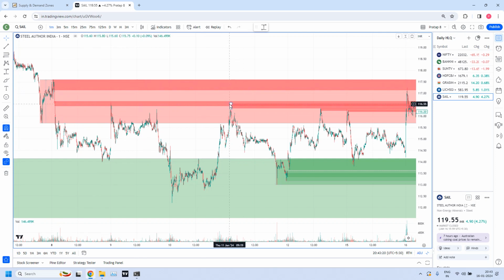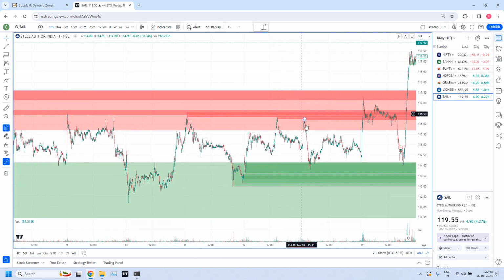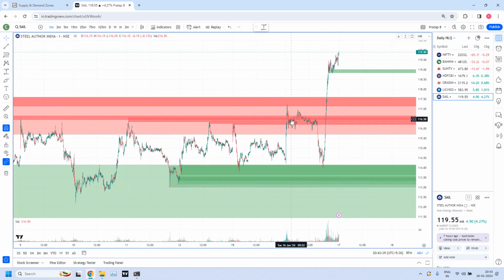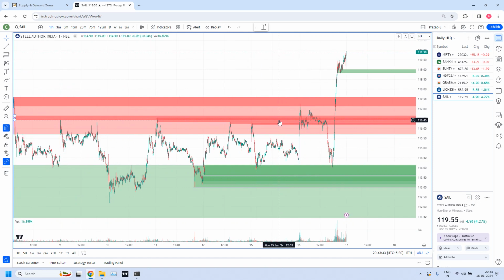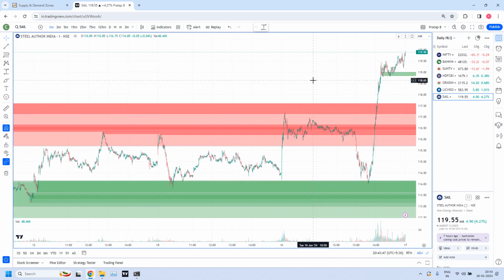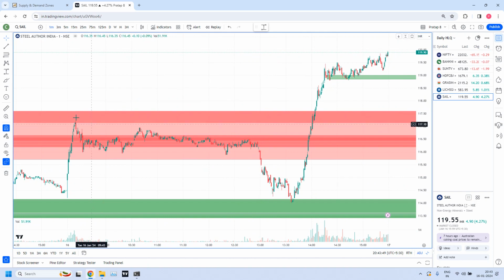But why we are taking entry in between is, we identified a 1-minute high liquidity zone. We don't want to miss that opportunity. That's why yesterday we got a very good profit. We got around 19,000 rupees profit yesterday for sale. Today we got a 3,600 rupees loss from this 1-minute zone area. But still 5 minutes has provided an entry here.